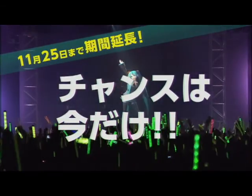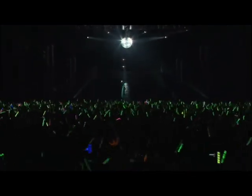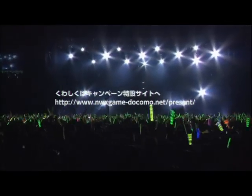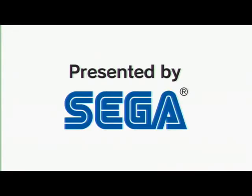So, without further ado, here's a little preview of Hatsune Miku. Give me a little time, and I'll have it downloaded, and I'll be ready to roll out, and I can do a full review on it. But until then, here's the preview.